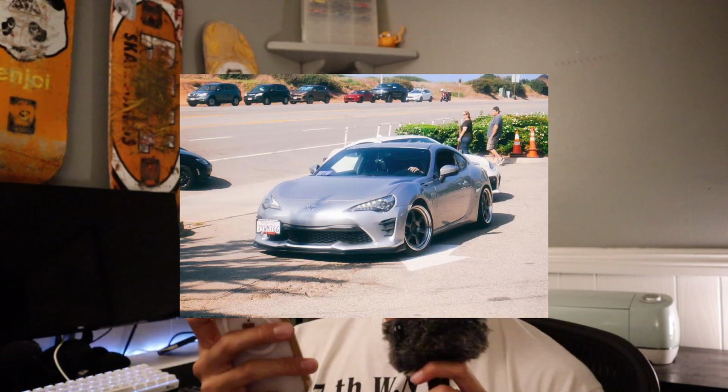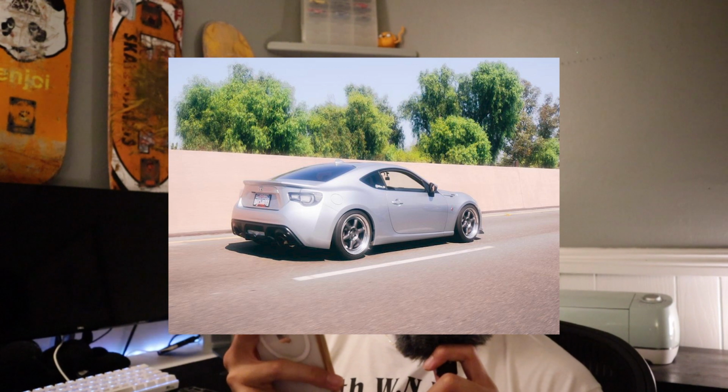I mean, car's clean. You can't go wrong with wheels and coilovers. Just making the car sit right is everything, to be honest. I really like this rear spoiler. I know this came with the old, like the first gen 8.6s. And the clear tails look really good too. I think the clear tails really match well with the paint and go well with the wheels too, since they're both like chrome and silver.